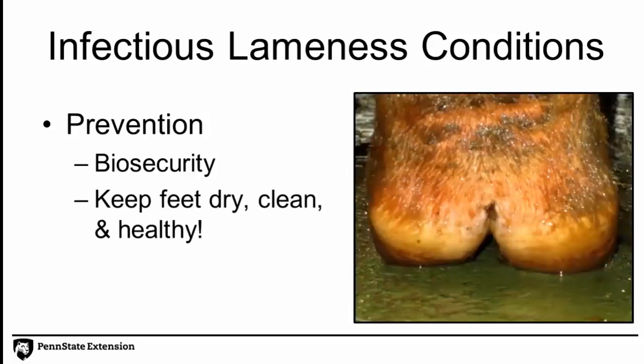The other risk factors: if the feet are dirty and wet. So keeping our feet dry, clean, and healthy is also very important. So nutrition plays a role in keeping the feet healthy. If we have healthy heels, then those animals are less likely to become infected with digital dermatitis or foot rot. If we have feet that are also dry and clean, that will also reduce the risk for infectious lameness conditions.